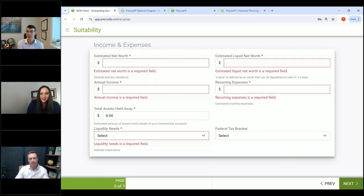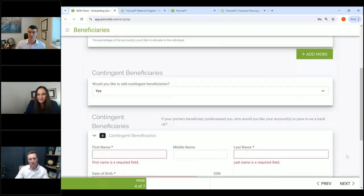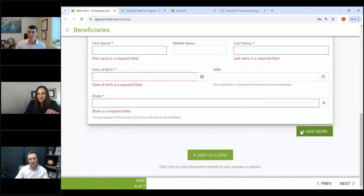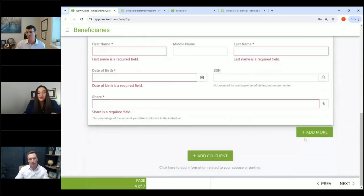And then something I wanted to point out, it looks like this is getting into more of the financial things right now. And these look like they are mandatory. So you want to make sure you do know those things in order for them to move forward. All right. And then next, after the beneficiary items, we have the risk tolerance.